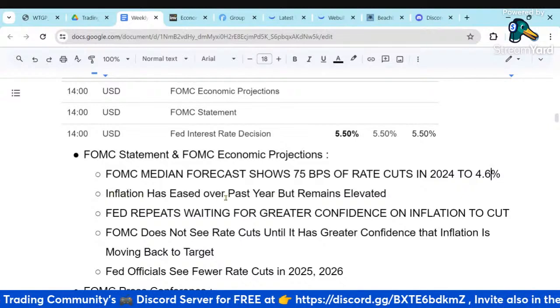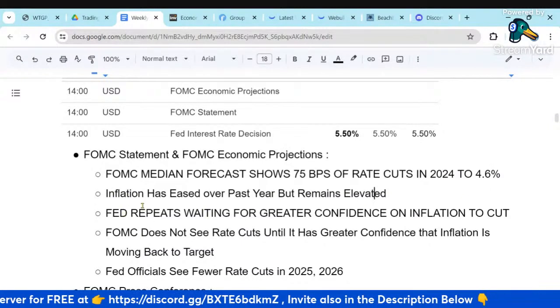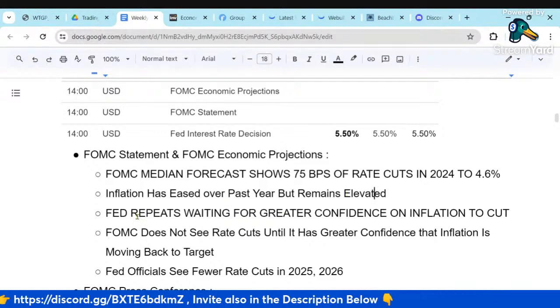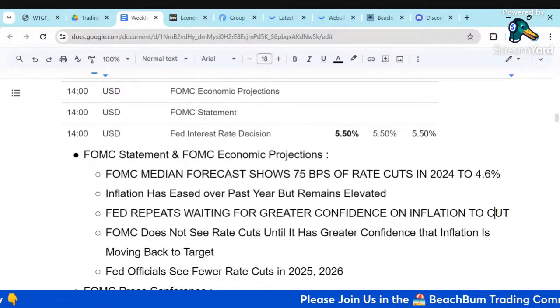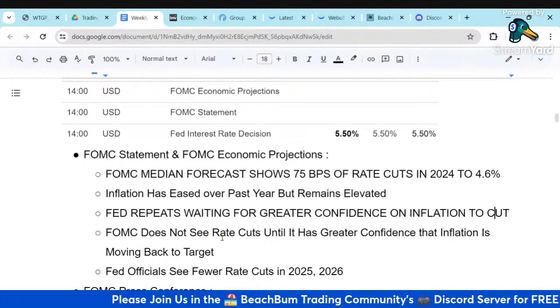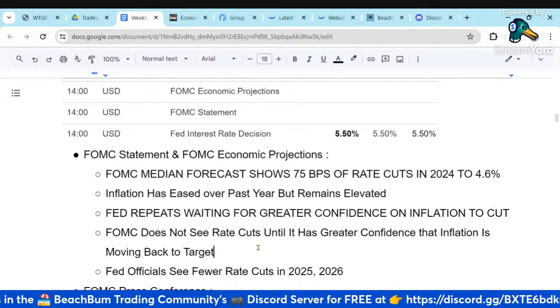Inflation has eased but remains elevated. I think we all know it remains elevated. They repeat waiting for greater confidence on inflation to cut. So they're going to wait and see. They want to see more data. It's as we've talked about, as we projected, the Fed does not see rate cuts until it has greater confidence that inflation is moving back to target.